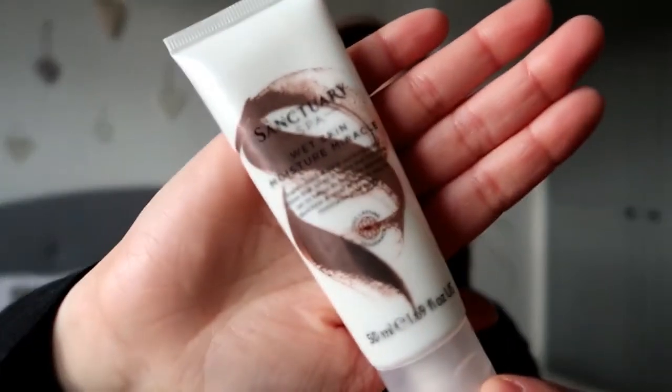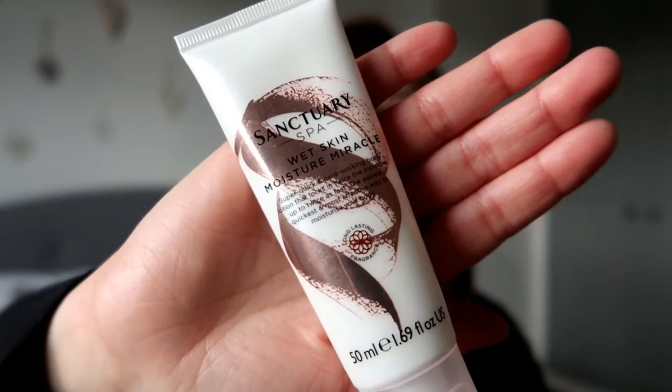The other thing that I buy time and time again is this, which I actually got in a goodie bag from an event a while ago, and it's the Sanctuary Wet Skin Moisturiser. But I do buy this again. This is like a little bottle that I got, but you use this in the shower, so you use it on wet skin like after you've showered, and I'm awful at moisturising.